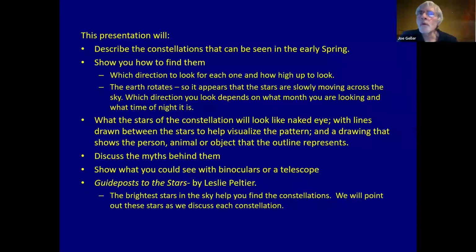Okay, so we're going to describe the constellations that can be seen in the early spring, because that's where we are now. And knowing what direction to look is not as simple as it sounds because the Earth rotates. So it appears as though the stars are slowly moving across the sky. So which direction you look depends both on what time of night it is, but also on what month you're looking. And that's because the Earth is also revolving around the sun. So as it goes around, the nighttime is facing a different part of the sky, different constellations, different stars.